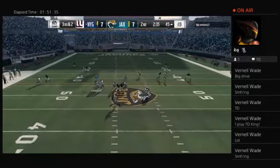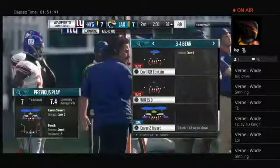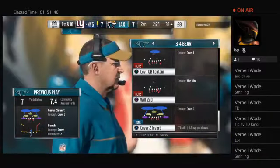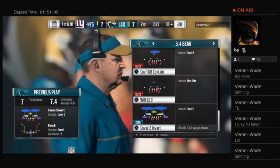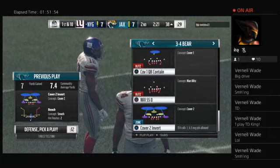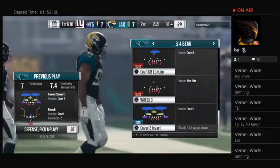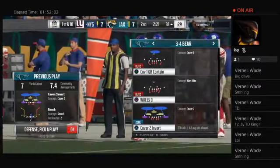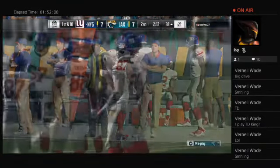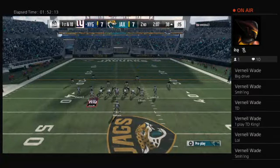Manning looking to throw on 3rd and 2. And that's complete to Lewis. And he's going to have the first down at about the 38. It's a 7-yard gain there, and it's good enough to move the chains. They don't need to run another play here before the 2-minute warning. Let's see if they do it anyway.